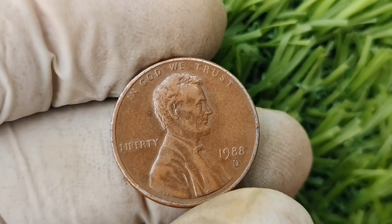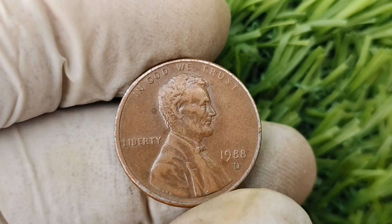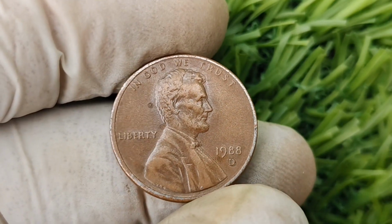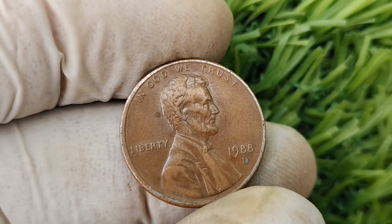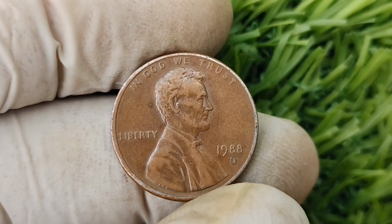I flipped it over and squinted at the word America. I swear for a solid 10 seconds I thought I saw a white M. I was already dreaming about buying a Tesla named Penny. Turns out it was a regular close AM and I ended up just ordering pizza instead. But you know what? That moment changed everything.